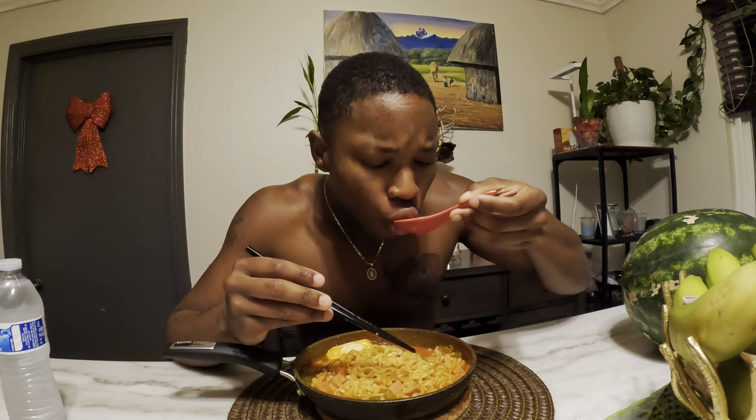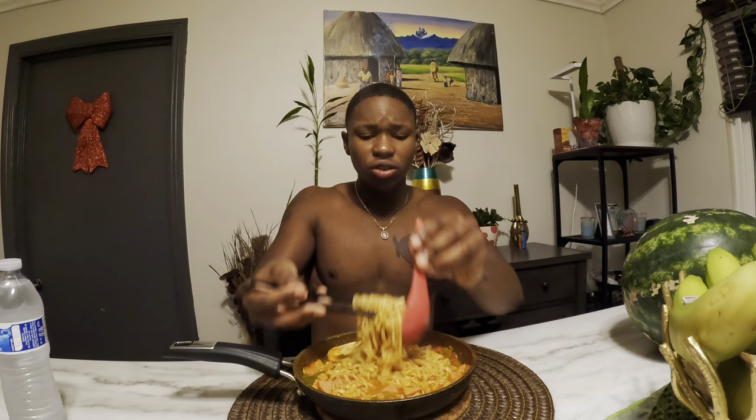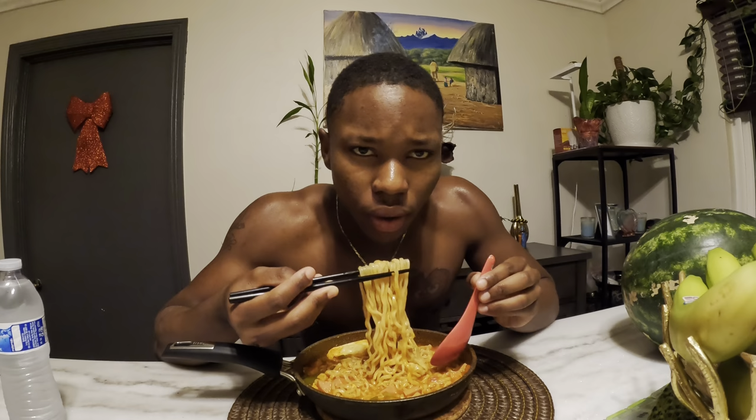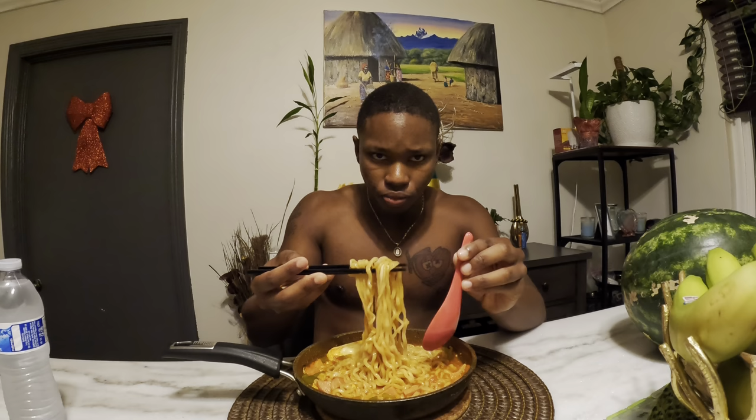The broth with the gochujang is so good. Spam. Oh yeah. It's busting. It's just so hot. So as y'all can see, I didn't cook it how you usually cook it, which is where you take out the water, but I left it. My noodles got big because they were sitting. They absorbed everything. Still fire.